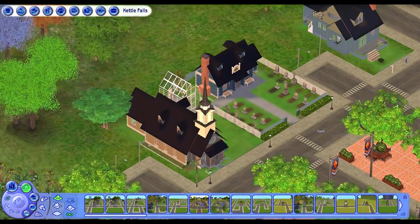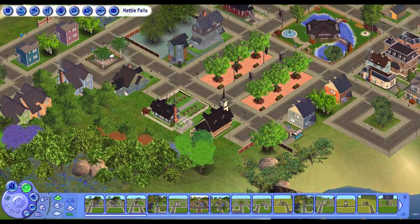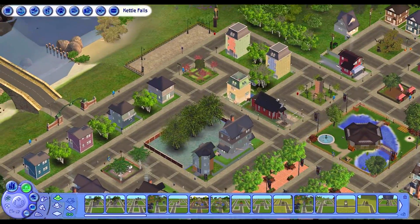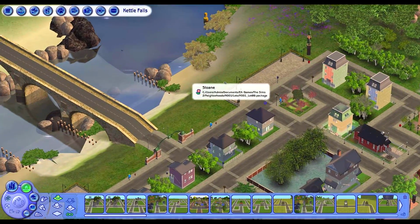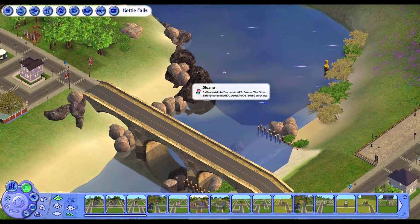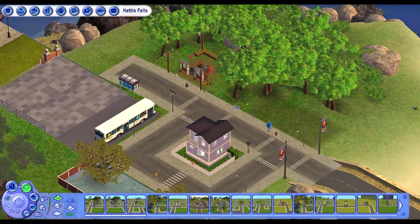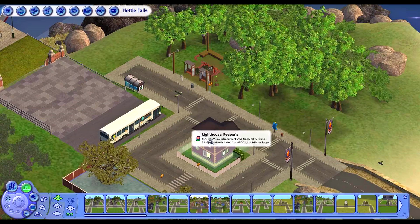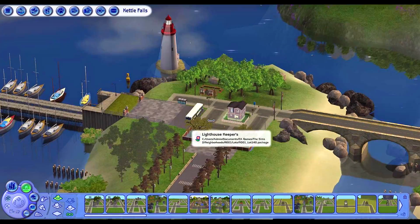And here's the vicarage, which we will be playing as well too. We'll probably get to him last in this introductory rotation. We've played the Sullen Sisters. So in the next episode, I think we're going to be heading across the bridge to this special lot. And the Lighthouse Keepers. And I am really looking forward to that.